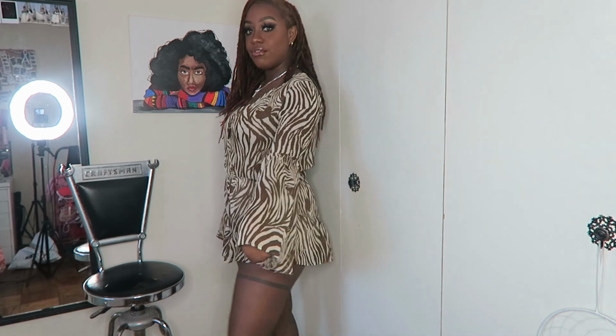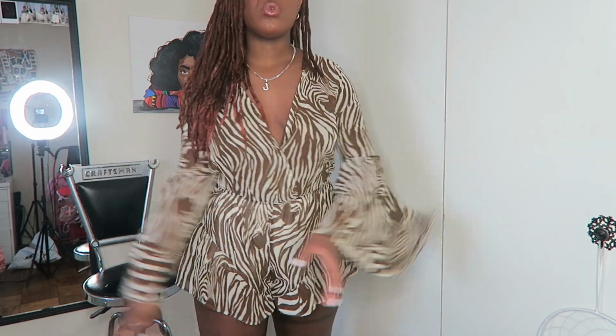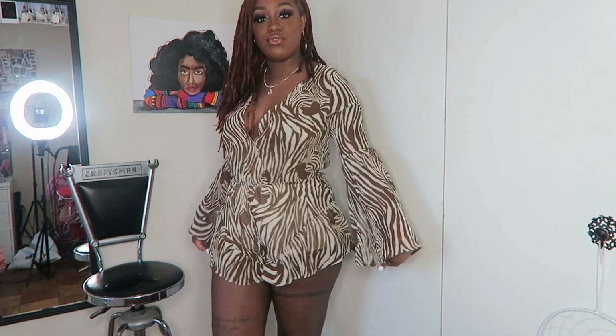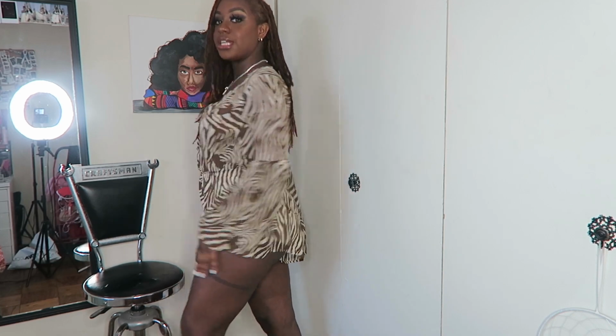But yeah, I really love this romper. It's very comfortable. It's tight right here, which is good, so that if it blows or if you go like this, it won't go all the way down to your neck. This is the romper. I really love it. It's really cute. And yeah, I can't wait to take pics in this.